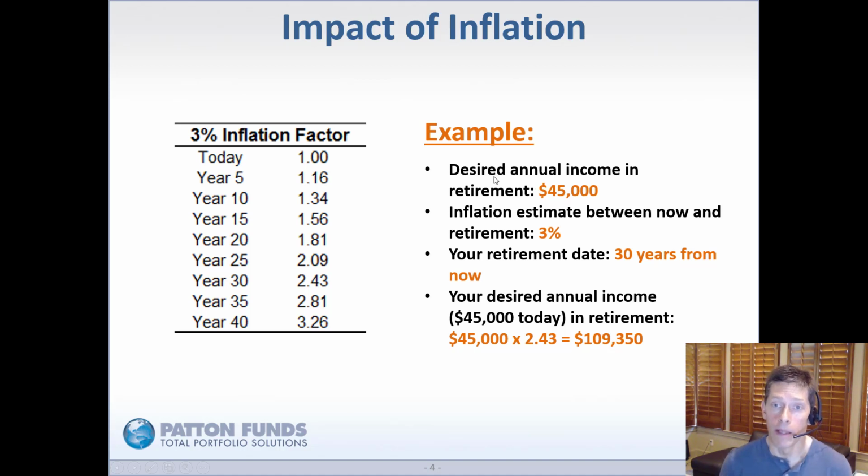So over here is the example. Let's say that your desired annual income in your retirement is $45,000 in today's dollars. Let's assume that the inflation rate between now and the time you retire is 3% annually. Let's say that your retirement date is 30 years from now. You're going to retire in 30 years. So your desired annual income, which is $45,000 in today's dollars, is actually going to be $45,000 times 2.43, because you retire 30 years from now. You're going to need $109,350 every year during your retirement to meet your income needs.